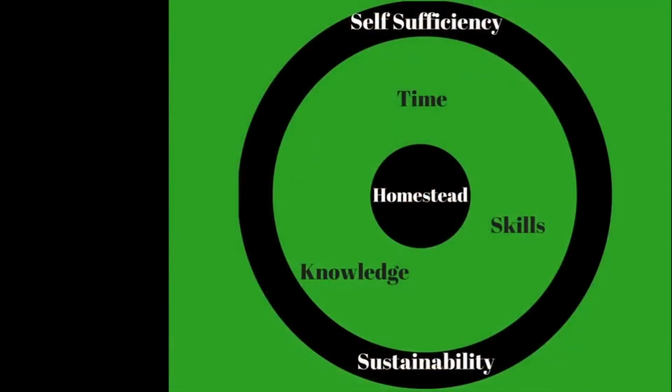So you actually start developing these spokes going out, okay, and it's going to give stability to your homestead, and you're going to become more sustainable and more self-sufficient the more things you can do. Now, one might think, well, the ultimate goal is to do everything. Well, the reality is not every homesteader can do everything. We all have our limitations, and some of those limitations are this: time, knowledge, and skills. Knowledge, of course, you can learn to do anything. Skills, you can develop skills for anything. There are things we're more knowledgeable about, we have a better grasp on, and there are skills that we just naturally do better. There's things I do very well, and there's things I'm pretty poor at.